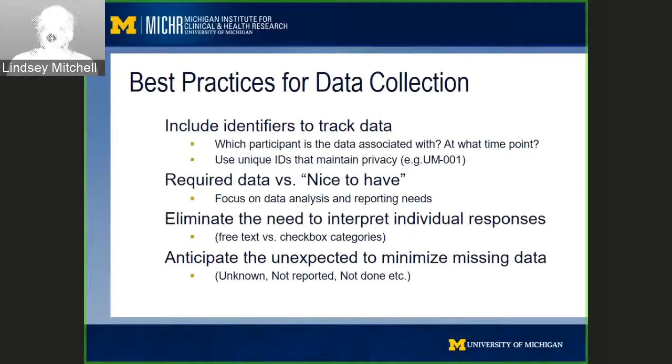The other thing is it's really a good idea to try to eliminate the need to interpret the information. Free text means you can write in whatever you want. For example, if you had a free text box for what medications are you on, they could type in anything they wanted to, like vitamins or herbal stuff, or maybe you do want that, but it's much better to give them a list or some sort of structure so that you get what you really want out of it and don't have to read everything somebody says to find out what that data point is.